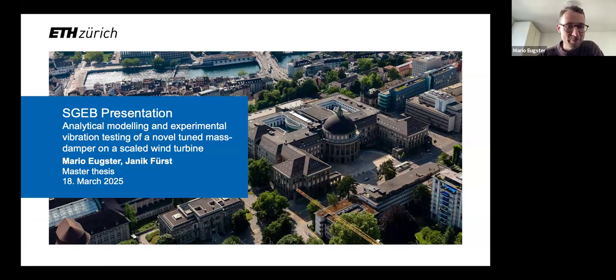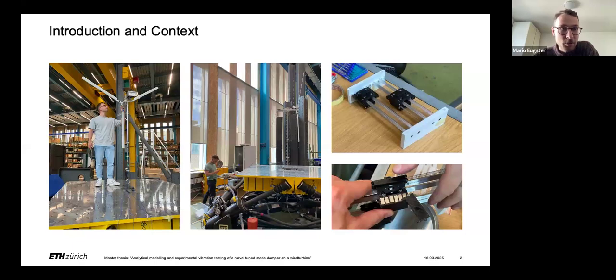All right, perfect. So welcome to this presentation of our master thesis about analytical modeling and experimental vibration testing of a novel tuned mass damper. Before starting, we would also like to thank the SGEB board for their support and for giving us this stage to present our work. And with that said, to a quick introduction and the context.